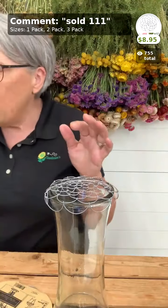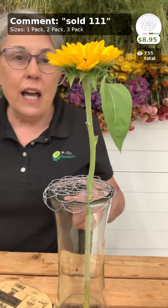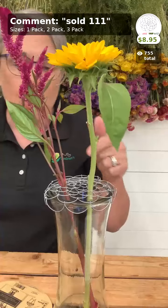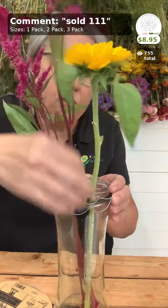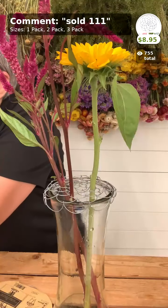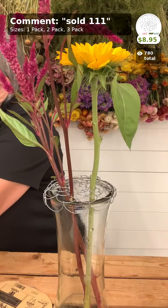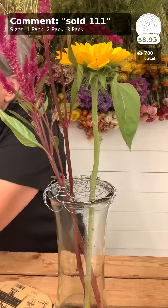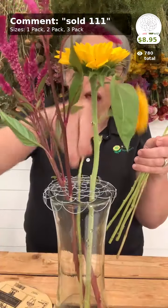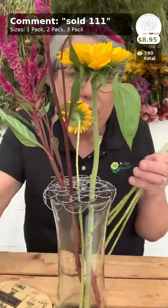Now, the thing about these Easy Arrangers is they literally allow you to use fewer flowers because do you notice that the flowers are not moving around, y'all? Oh, these are rubber banded. Hang on, y'all, it's all right. Here, let me just have a few flowers, there you go. All right. So where you stick the flowers is where they actually stay. Where if this was an open vase, they would be flip-flopping all over.